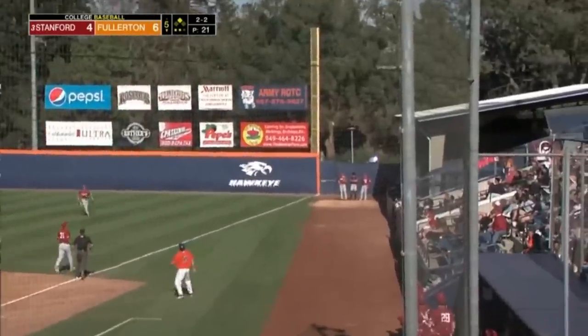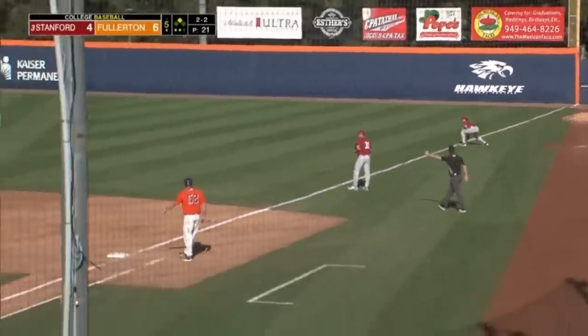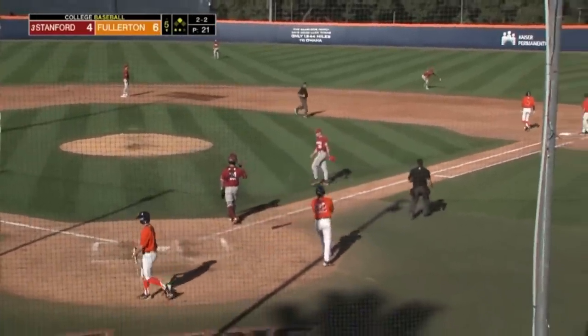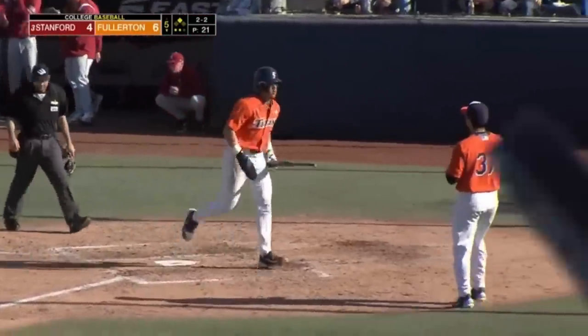JT Naviak has a fly ball to right, shallow right field. That stays in fair territory. Just shy of the foul line, coming in and scoring is Bobo. Braden Montgomery made a mistake. He lost it in the sun.